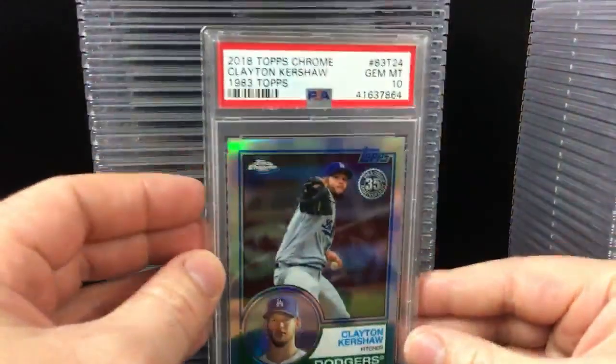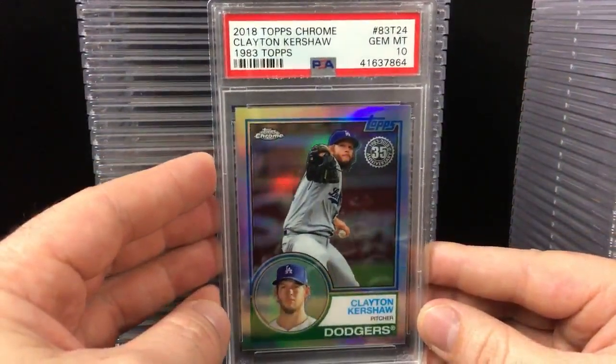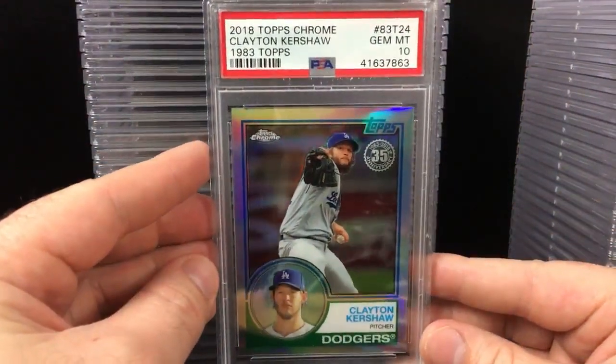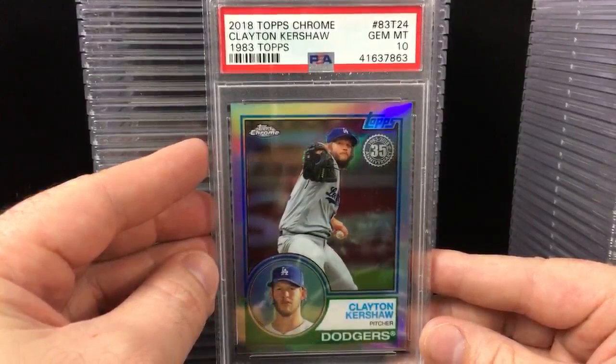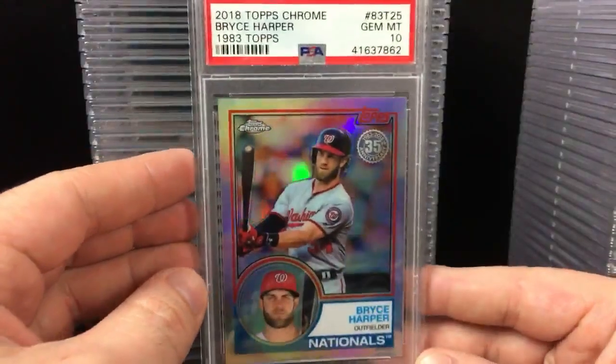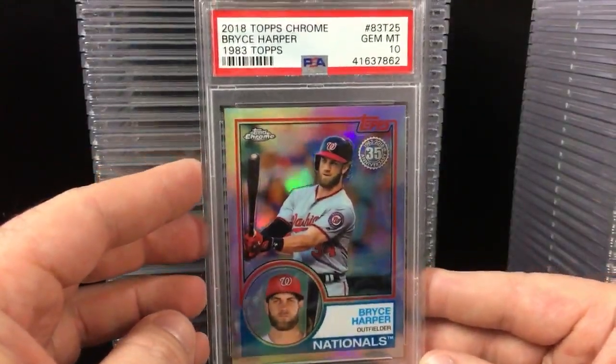As I explained in case you missed part 1, you do want to be careful with the modern stuff. Certainly much easier to get high grades, to get PSA 10s than the old stuff. But just because you open a pack of cards and it's pack fresh does not mean it's a Gem 10. You have to watch out for scratches, centering, edges, corners. Check them all out. Make sure you look over your cards well. I mean, there were plenty of cards that I don't send in because of issues right out of the pack.